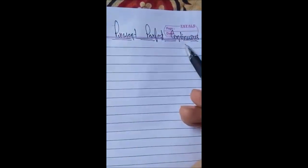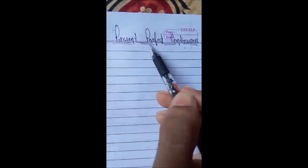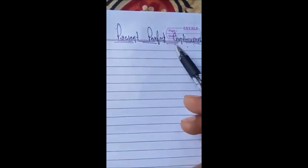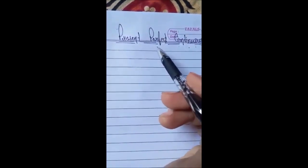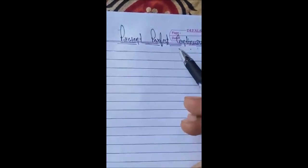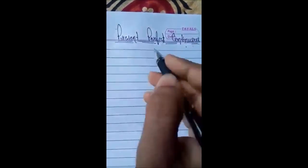Present perfect continuous, as is very clear from the name, uses two types of verb. A part of the work is completed but some part of the work is still going on. Perfect continuous tells us that a part of the work is done, perfectly completed, but some part is left that is going on in continuity. So here we will learn present perfect continuous.